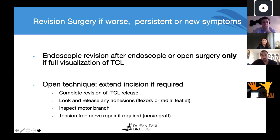You can even extend the incision proximally to make sure the transverse carpal ligament was incised completely. You can look for and release any adhesions. You can look for the motor branch. And of course, if there's an injury to the nerve, then you can proceed with a repair.